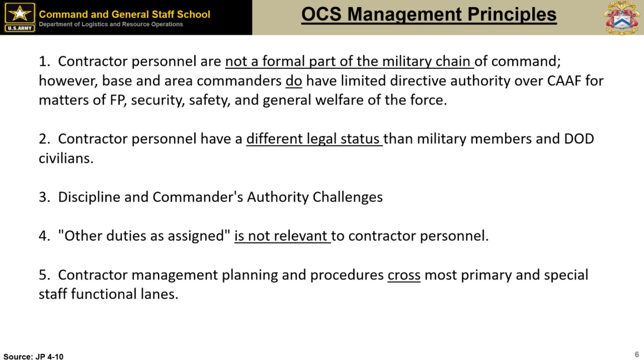All right, some management principles. Contractors are not part of the chain of command. You can't have them stand in formation. You can't give them direct orders. You really have to be careful. Jay's going to cover a little bit of that later. But you do have some limited authority over force protection, security, safety, and general welfare. You can have them follow base rules when it comes to indirect fire and where they have to go. You can control what roads they go on if they go out on missions, for safety and force protection. But always remember, if you have a question, talk to your legal or talk to your KO. When in doubt, do those two things.